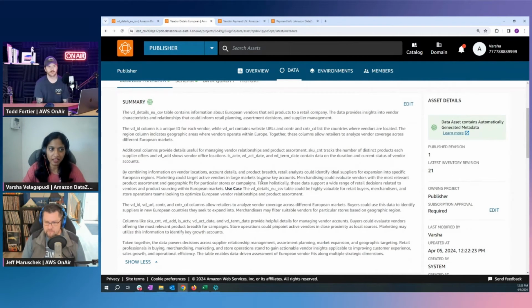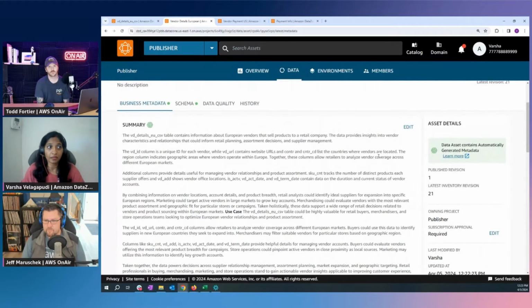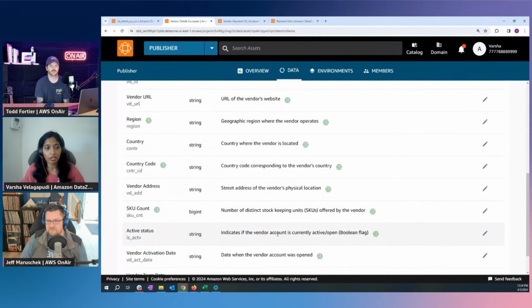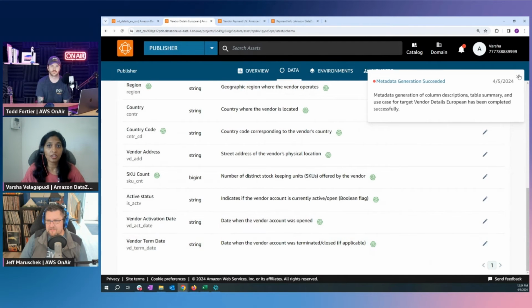Now you can make the edits, you can customize it, and just hit publish, and then it's available for your consumers. Perfect. Yeah, and it also does the column descriptions, right? That's also really important in terms of this discovery aspect.